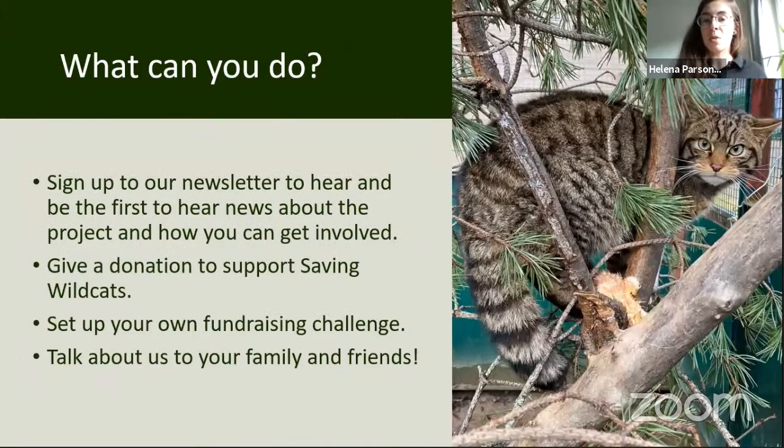So you can sign up to our newsletter to hear about the news, essentially what's going on, and the project and how you can get involved. You can give a donation to support us. You can set up your own fundraising challenge. We've recently had a group of people compose a piece on the bagpipes, which raised a bit of money for us through fundraising. So you can do something like that if you want.